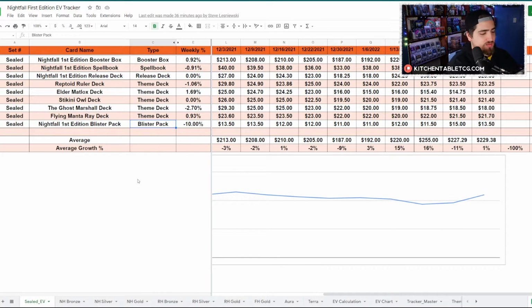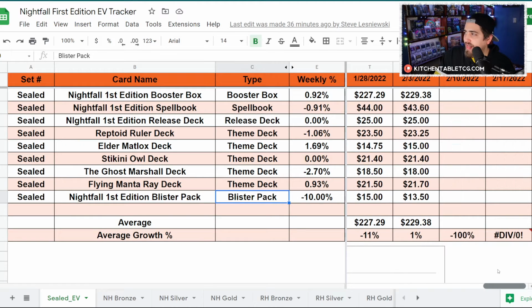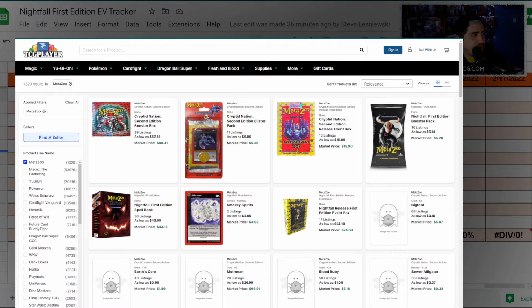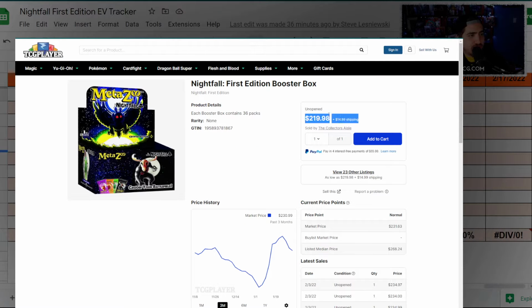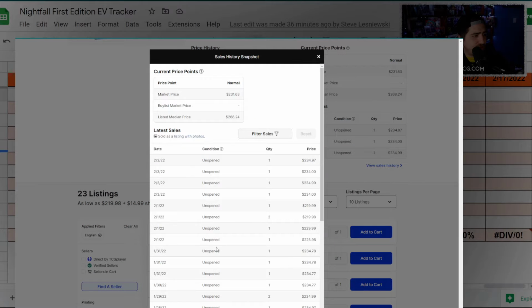Let's get into it. Let's make it a little bit bigger so you can see all the things. Nightfall right now, first edition boxes have kind of flatlined a little bit at $229. If you take a look on TCG Player or eBay, you'll see this one's $219 plus $14 in shipping.